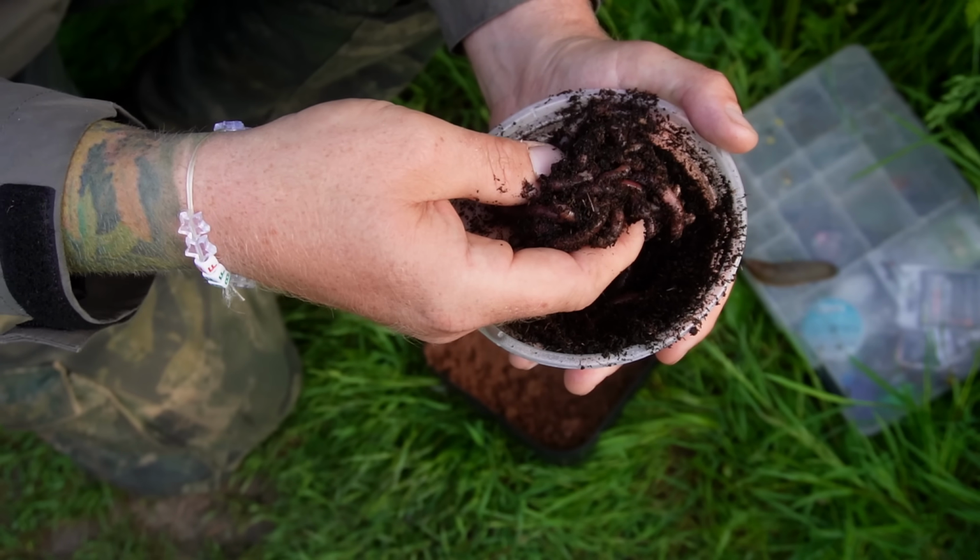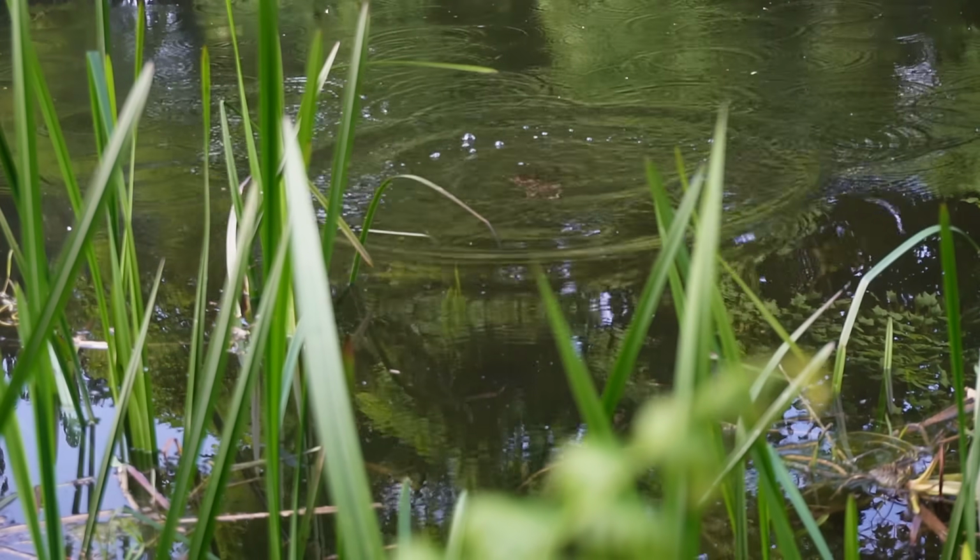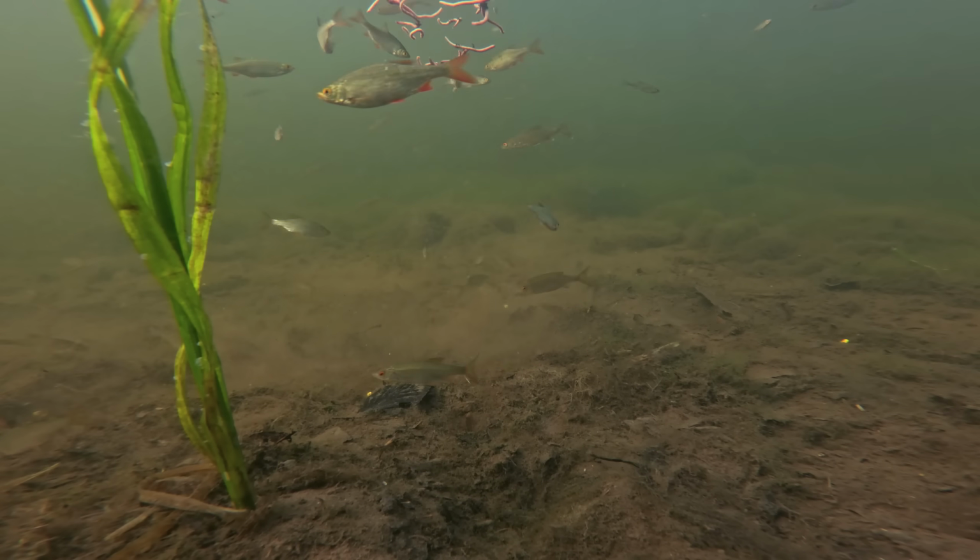And with that in mind, I decided worms was definitely not a go-to bait just now. And seeing as I wasn't going to be using worms anymore, I decided to get the entire tub and throw it straight into the swim to see how the pike would react to that.